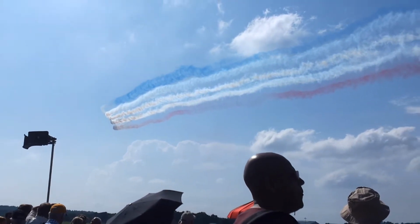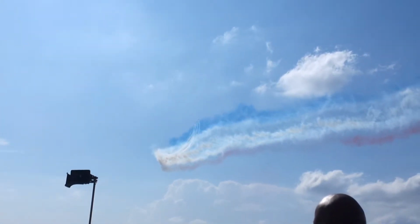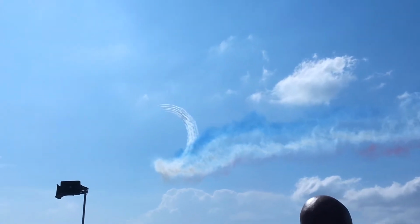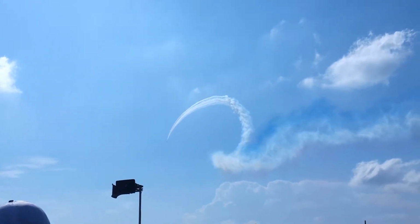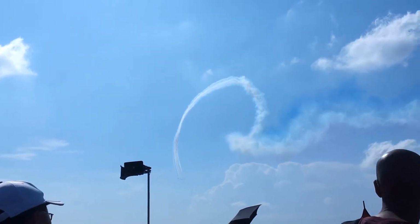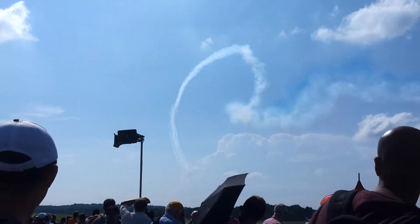On the far right of that leader's benefit shape is Red 4. He's Flight Lieutenant Ollie Parr. He's a second year pilot with the team. Ollie is a former Tornado GR4 pilot. He has also spent a tour as a Hawk flying instructor at Royal Air Force Valley on the island of Anglesey in North Wales, where we teach our advanced flying students. Keep looking to the left-hand side now to look for Jippo.